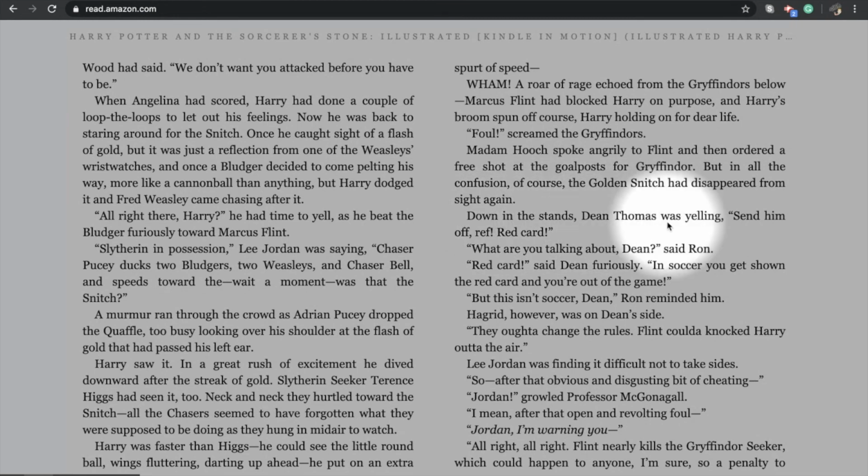Down in the stands, Seamus Finnigan was yelling, "Send him off, ref! Red card!" "What are you talking about, Dean?" said Ron. "Red card?" said Dean furiously. "In soccer, you get shown the red card and you're out of the game." "But this isn't soccer, Dean," Ron reminded him. Hagrid, however, was on Dean's side. "They ought to change the rules. Flint could have knocked Harry out of the air." Lee Jordan was finding it difficult not to take sides.